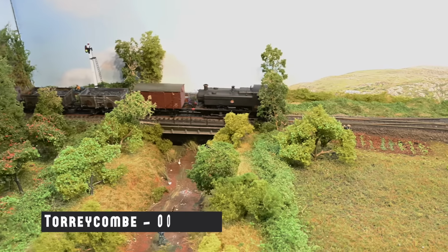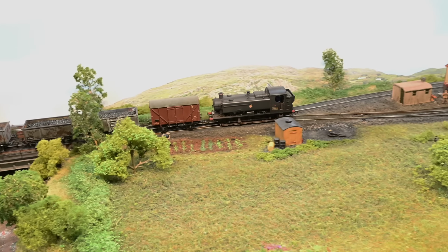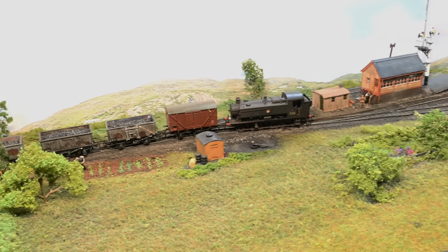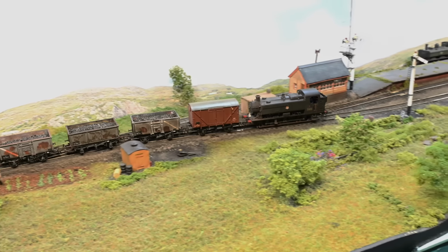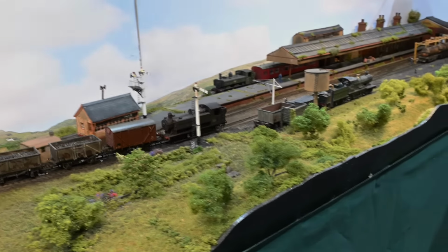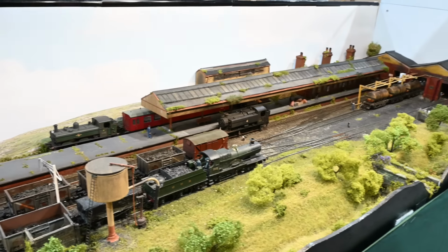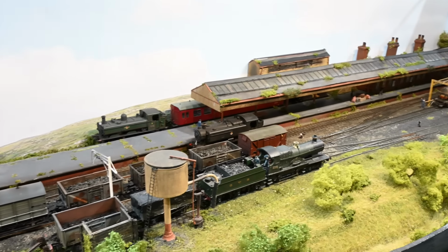Jumping back up to 00, we have Torricum, a fictional station set somewhere in North Devon, depicting this line in its last days. It's now been closed to passenger service and it's only the freight trains that are still running, sometime in the late 50s or early 60s, and I love a layout like this showing a railway on its last legs.